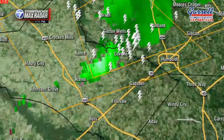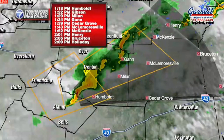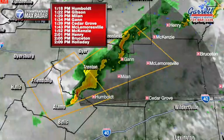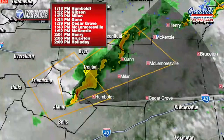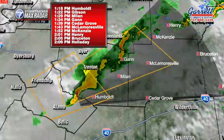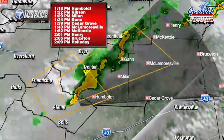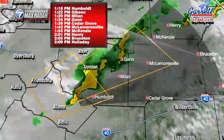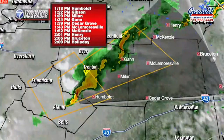Mo, what you got? Okay, so here's the new track. So I just tracked the area that is rotating that they're specifically warning for. So again, Humboldt, it's pretty much knocking on the door. It's going to be there in about 5 minutes on the northern side of town there. Gibson, the community of Gibson, we've got 122. Milan, if it holds together, it would be 129 when this arrives. The community of Gann, no stranger to damage from storms and tornadoes, 134. Cedar Grove, we've got 139. We've got McLemoresville at 143. McKenzie, 152, assuming it holds together that far. And again, Henry moving 201 if it holds together.